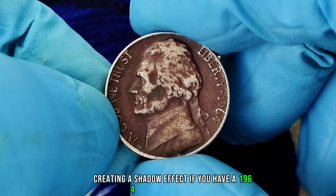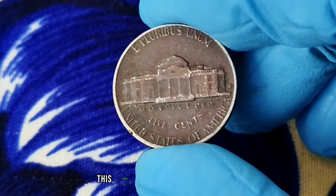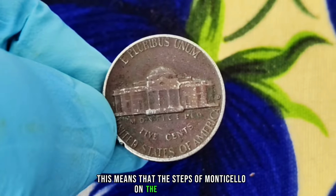If you have a 1964 D nickel with an RPM, that can also increase its value. Finally, one of the most sought-after features in Jefferson nickels is what's known as full steps. This means that the steps of Monticello on the coin's reverse are fully visible and distinct, without wear. If a darkened or black-toned 1964 D nickel has full steps, it can command a much higher price in the market due to its rarity.